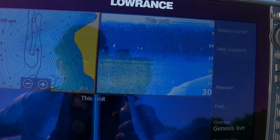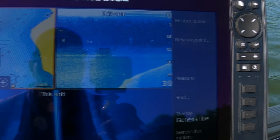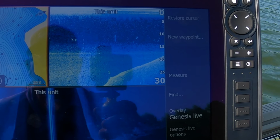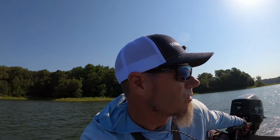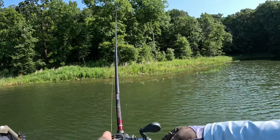So what we're doing is we're looking for cover that is around that 15-foot zone, 15 to 17, maybe 20. This is a lake I don't get on very often. I'm very unfamiliar with it. Maybe fish it once a year. And I started out the morning fishing shallow. There could be some fish in this. This is right.